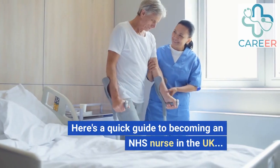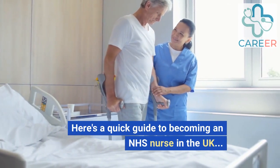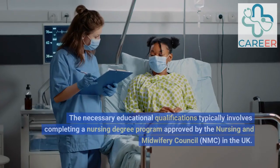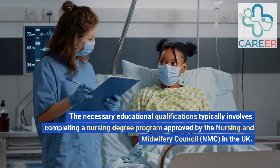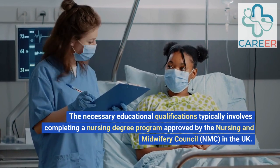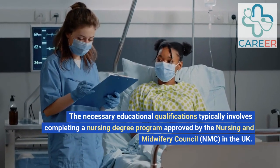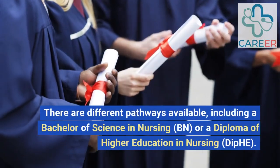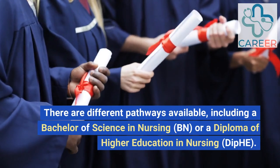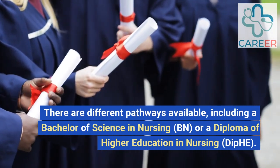Here's a quick guide to becoming an NHS nurse in the UK. The necessary educational qualifications typically involve completing a nursing degree program approved by the Nursing and Midwifery Council, NMC, in the UK. There are different pathways available, including a Bachelor of Science in Nursing, BSN, or a Diploma of Higher Education in Nursing, DipHE.